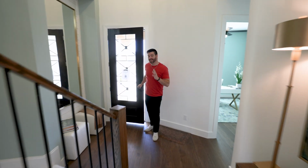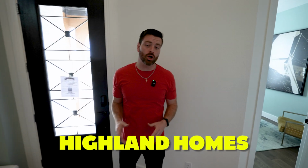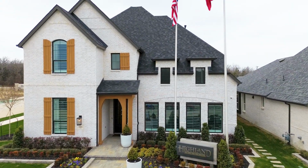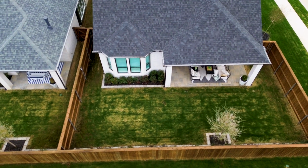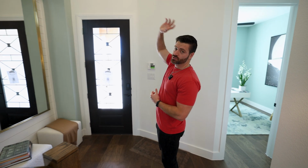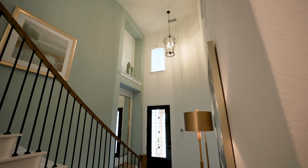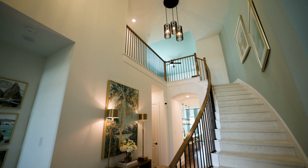We're gonna start off today's tour with this beautiful Highland home on one of their larger lots. It's gonna be the 50 wide lot. Of course, they're gonna have larger lots as well here and there. But right when you walk in this home, you're gonna notice that you have tall soaring ceilings, 20 plus foot ceilings. You got natural light coming in every direction, a nice winding staircase.